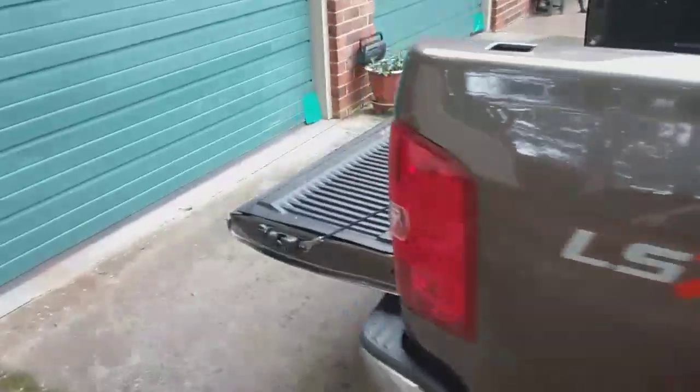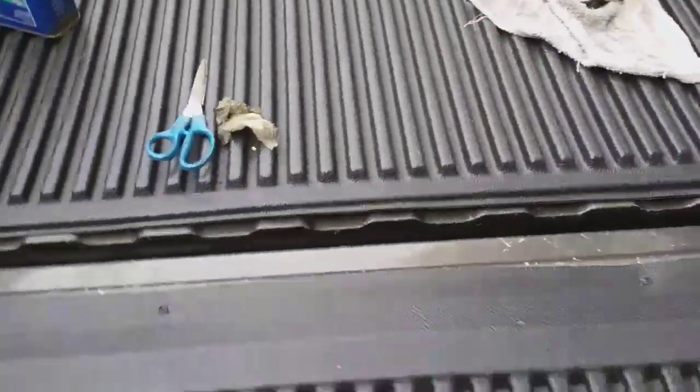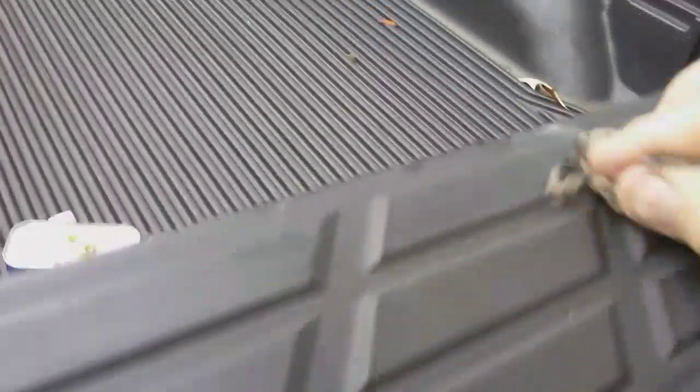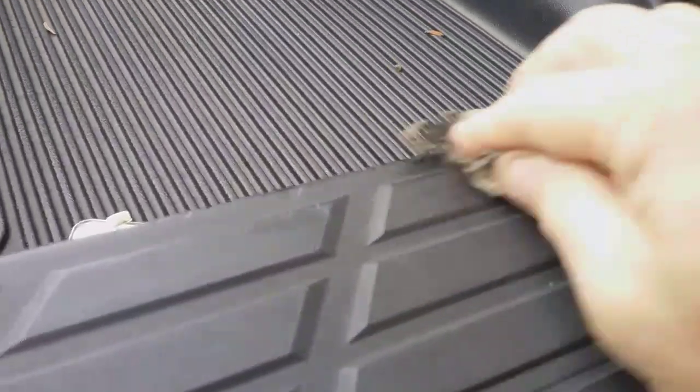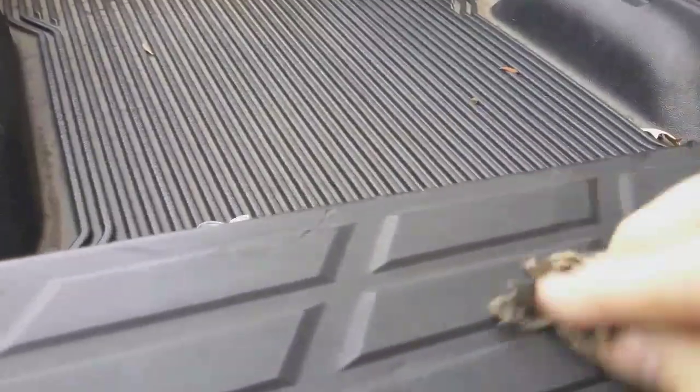Now I'm going to try to tackle, if I have time before they show up, all this, best that I can. And I'll try to show you real quick. I maybe have a little bit on this. See, that's what I'm doing. I'm just putting a little bit on a paper towel and just kind of rubbing it in. It's not very hard to do.